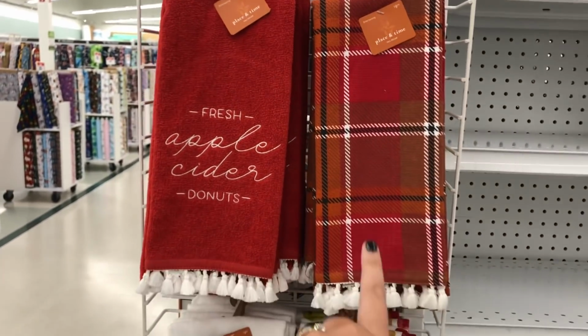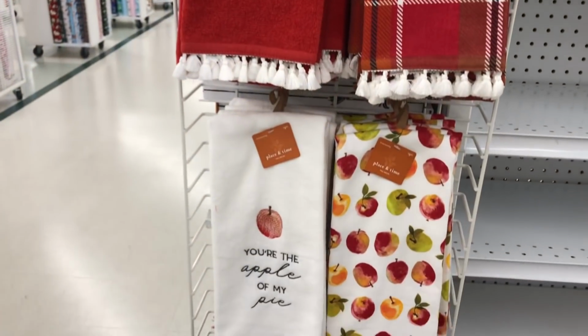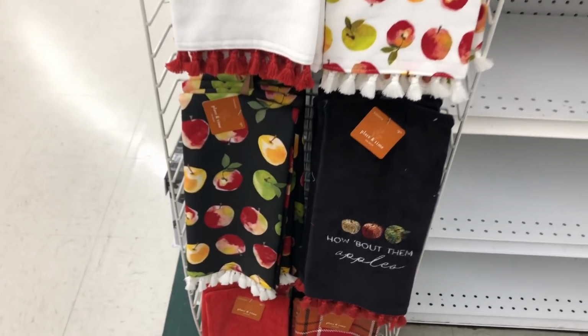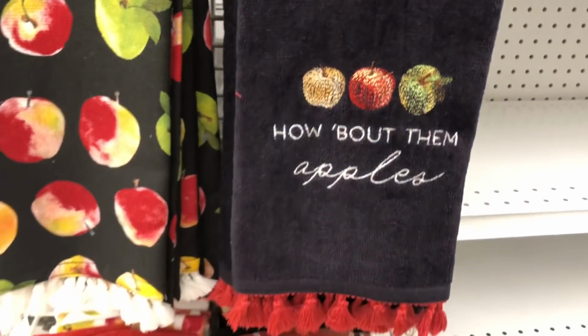They're so cute. They look like back to school to me. The little apple motif is really fun, and they give me a vintage fall vibe. So I really liked these.